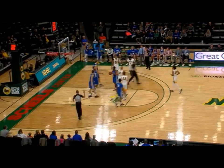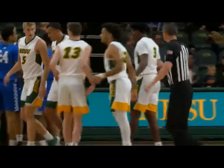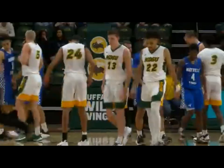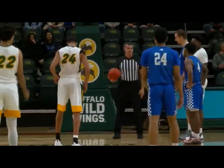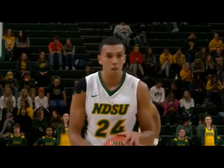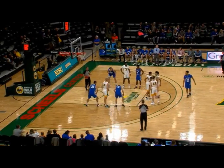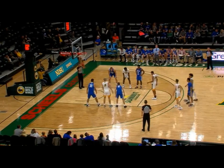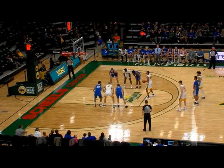Ward along the baseline, he's fouled on the way up and bumped into that time by Marin Lasica, the junior from Split, Croatia, who has not seen much action here this year. Big body. It's a big body at 6'9". And here's Tyson Ward at the line, free throw on the way, money. And Ward is 1 point away from joining a prestigious club here at NDSU.